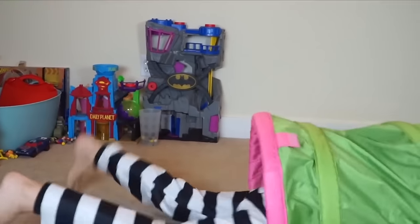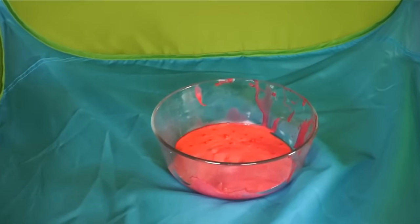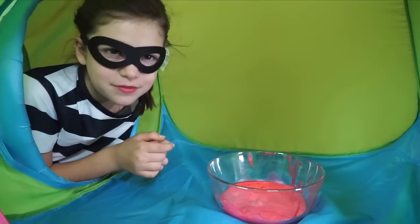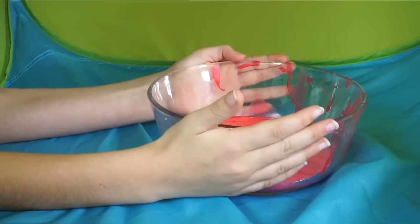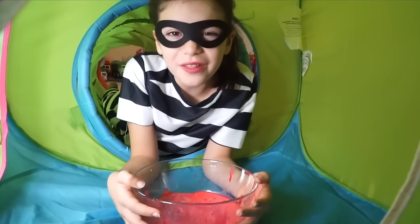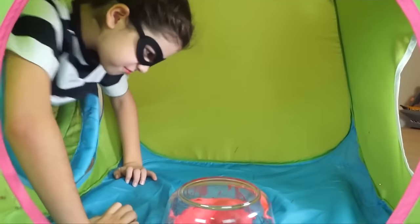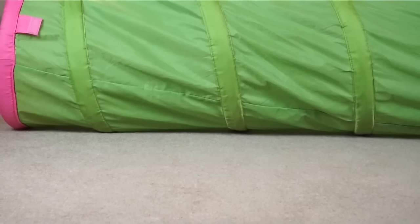Hey, I'm going in to rob the Jack Jack Plays Labs. Jack Jack Plays Lava Slime Recipe. Oh no, the alarm! Well, if I can't have it, nobody can have it.